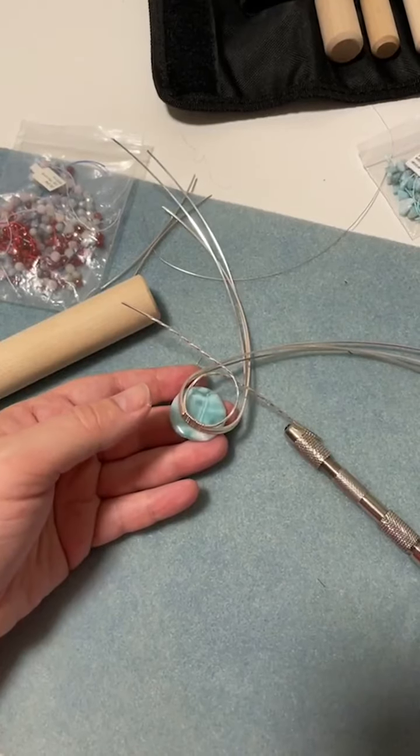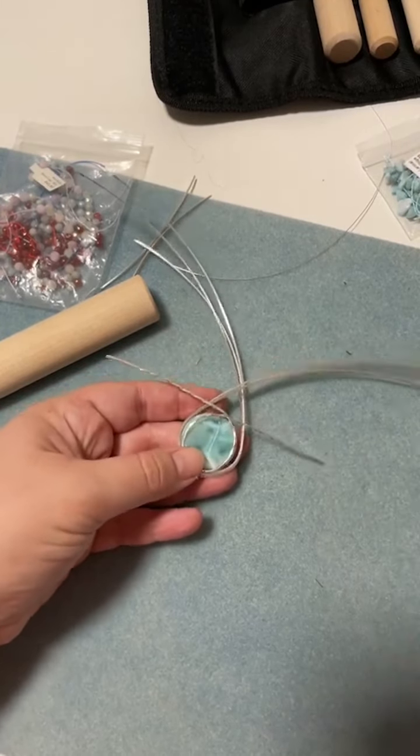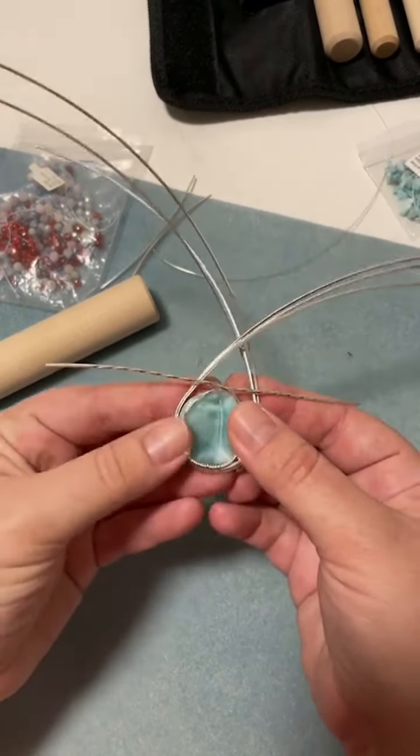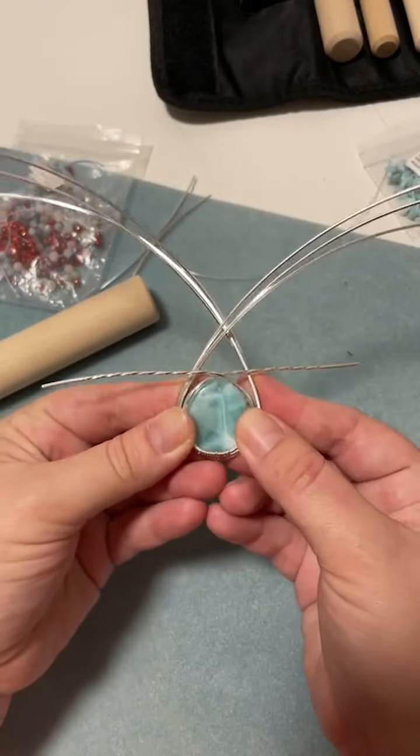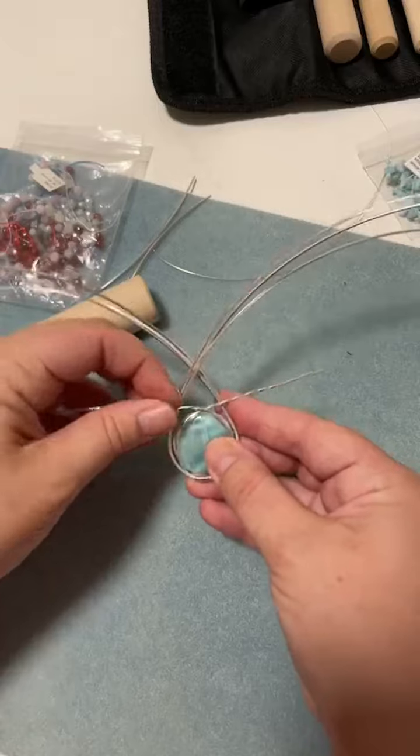I can never make 2 pieces exactly the same, and I wouldn't want to anyways. So of course this Larimar piece is going to have its own unique flair. But that's the inspiration, at least. Okay, so I kind of like the way that is. So I'm going to leave my twisted wires.